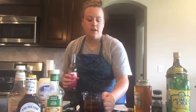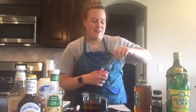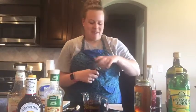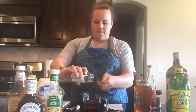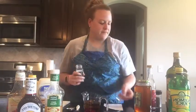And yes, the vinegar and oil will separate, but that's when you have to get your arm muscles in there and you stir it up real good. We have a teaspoon of Himalayan salt. So I'm just going to pour this right on in.